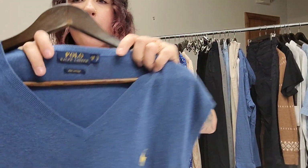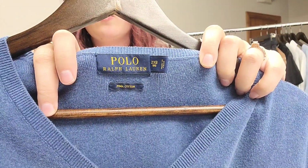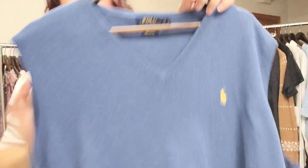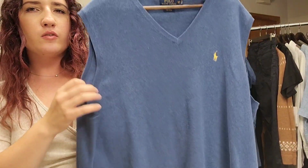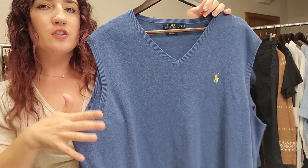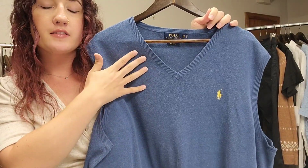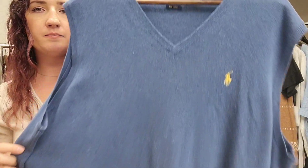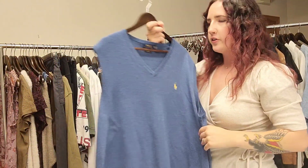This is a men's vest by Polo Ralph Lauren. 100% Pima cotton sweater vest. I find when it comes to the sweater vest in this brand, you want to stick to good fabrics. If this was just regular cotton, I probably wouldn't have gotten it, but because it's Pima cotton, I did pick it up. Really excellent condition. Probably sell this for about 30.